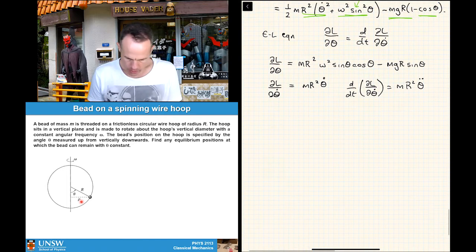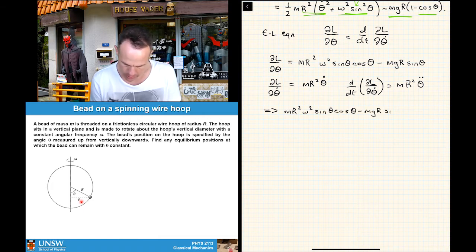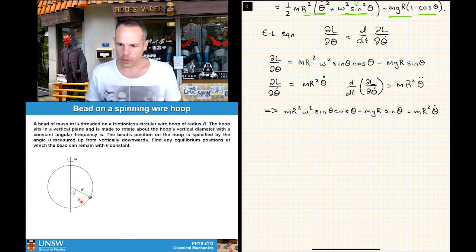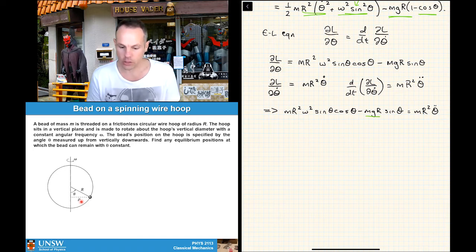Okay, and so now what we can do is pull our Euler-Lagrange equation together. So we're going to get mr²ω² sin θ cos θ minus mgr sin θ is equal to mr²θ̈. Okay. Thing to do regularly in problems is to look for common terms and knock them out. And the obvious thing to get rid of here is the mr². We have to be a little bit cautious because this does not have an mr², so we need to correct for the missing r in there, okay?